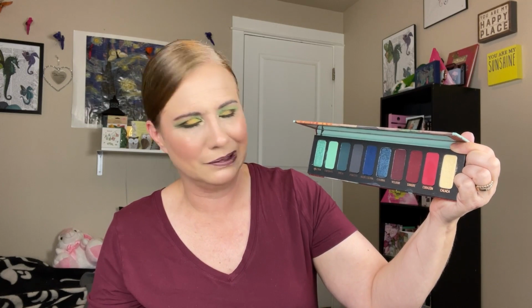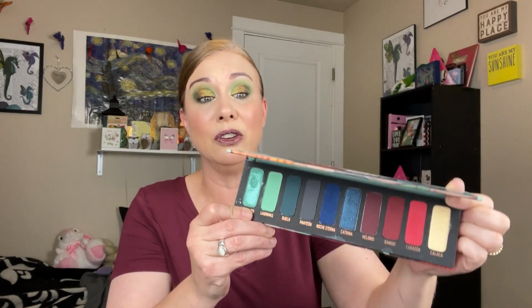I was like, what is wrong with this shade? Really happy that I have it. And I do think it's one of the most unique color stories in my collection, hands down.